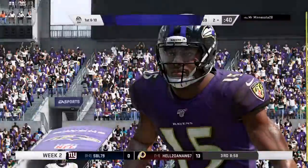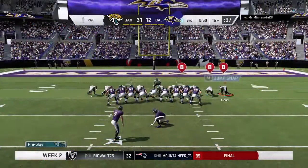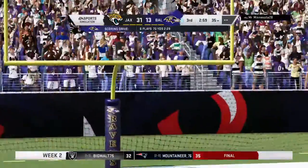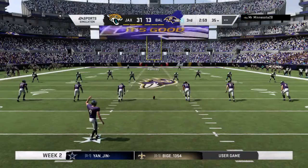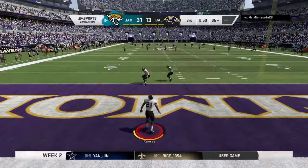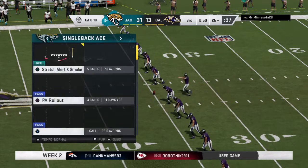This is caught, and he'll take it into the end zone for a Ravens touchdown. Marquise Brown, his second touchdown on the season, and the Ravens get a bit closer. Tucker with the extra point, and that'll cut the lead down to 18. Tucker now to kick it away following the touchdown. And this will not be returnable. It's out of the back of the end zone for a touchback.